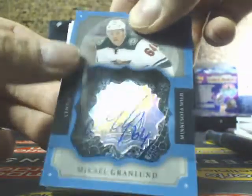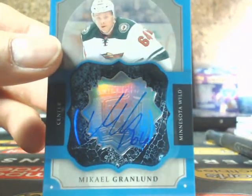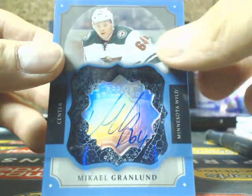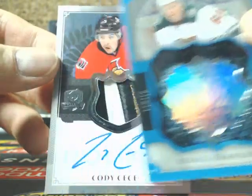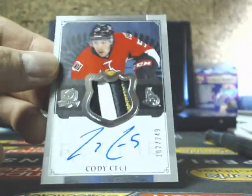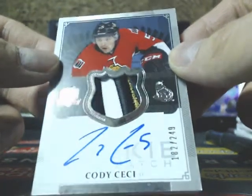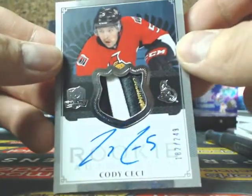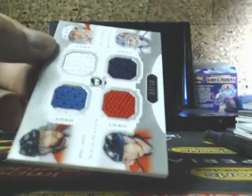And we have a Brilliant Auto going out to the Wild. Michael Granlund. Granlund for the Wild. So it's going out to Jesus. And nice. Going out to the Sens and Hurricanes combo spot of Cody Ceci. Three colors, five breaks. Going out to Jason, Delirium 12. Cody Ceci, the super hot Sens.